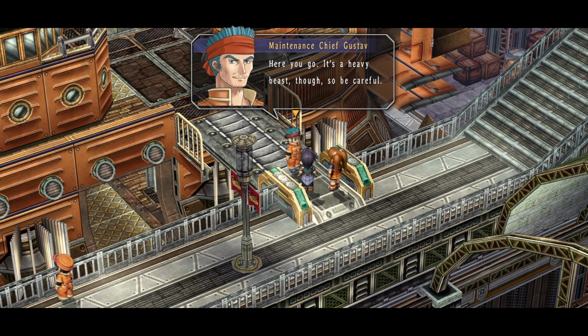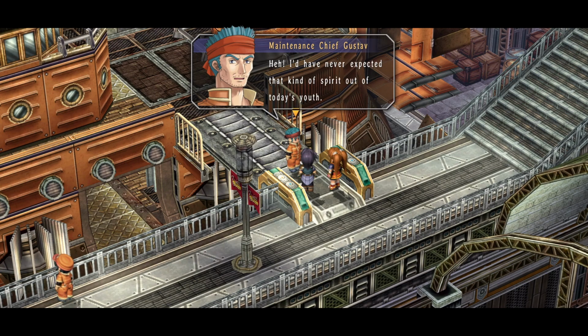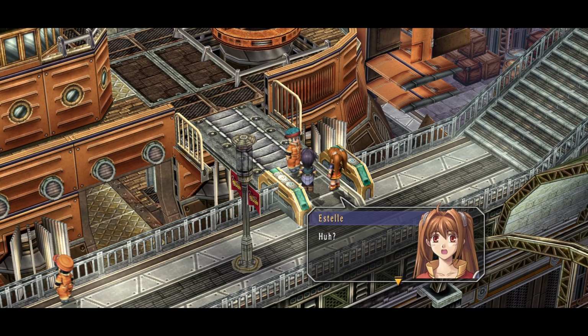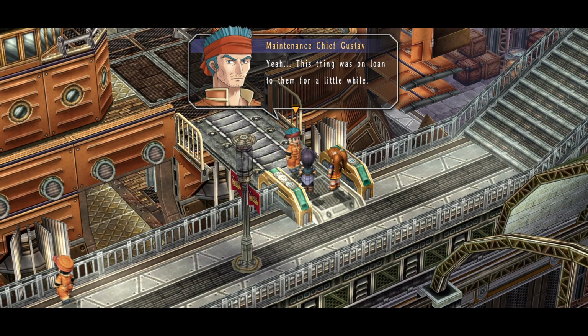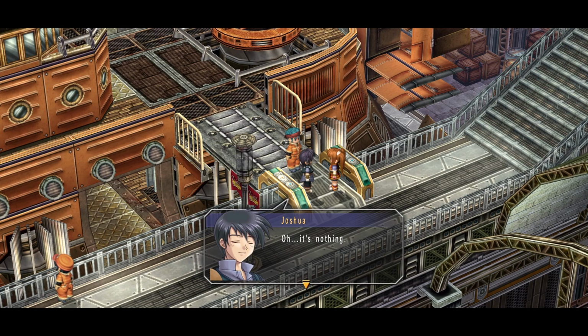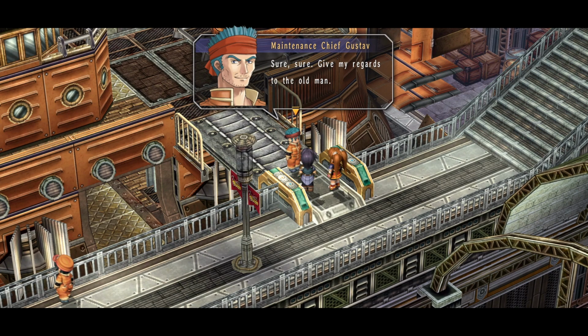Here you go, it's a heavy beast though, so be careful. It's really heavy, but we have to deal with it. Huh, I'd have never expected that kind of spirit out of today's youth. Hahaha, I like it. Thank you very much. It's a pretty interesting little coincidence. That old fart wants this thing right after I got it back from the military. Huh? From the military? Yeah, this thing was on loan for them for a little while. They were using it for some kind of research. As a matter of fact, I only just got it back today. Huh, lucky for us. What's wrong? Oh, it's nothing. Now that we've got what we need, why don't we take it back to the professor? Sure thing. Thank you, Mr. Maintenance Chief. Sure, give my regards to the old man.